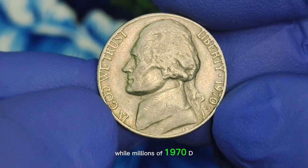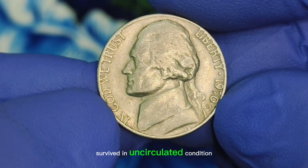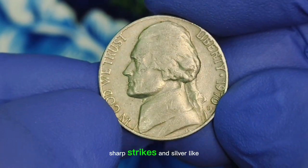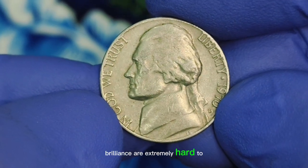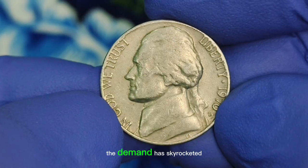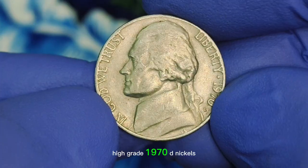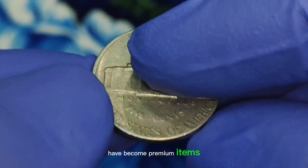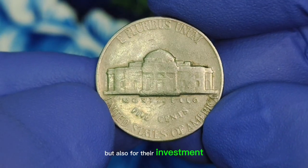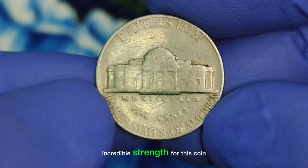Now let's talk about rarity and collector demand, two pillars that make any coin valuable. While millions of 1970D Jefferson nickels were minted, only a small fraction have survived in uncirculated condition without damage or wear. The ones that still boast full steps, sharp strikes, and silver-like brilliance are extremely hard to come by. As collectors continue to search for top-grade specimens, the demand has skyrocketed, and with more collectors entering the market every day, high-grade 1970D nickels have become premium items, sought after not only for their historical value, but also for their investment potential.